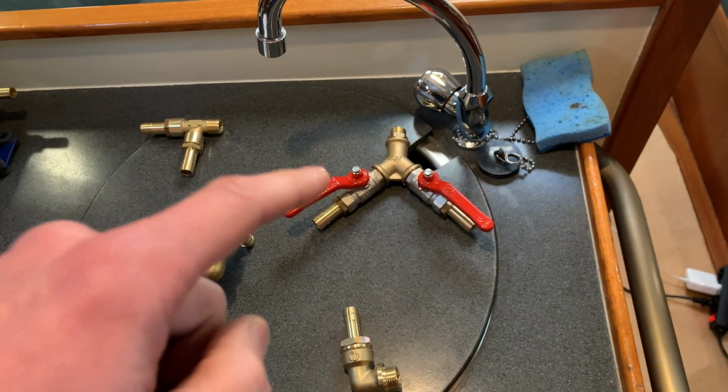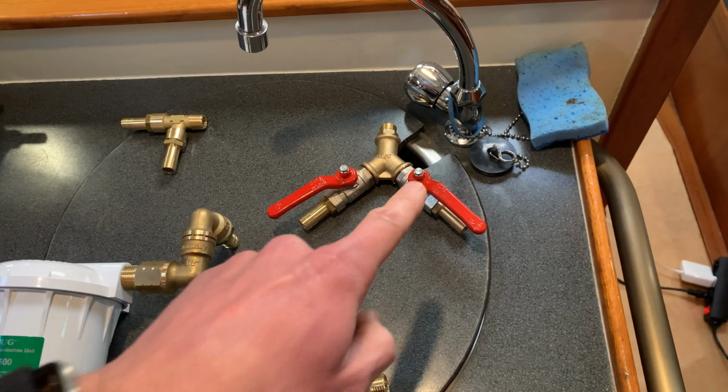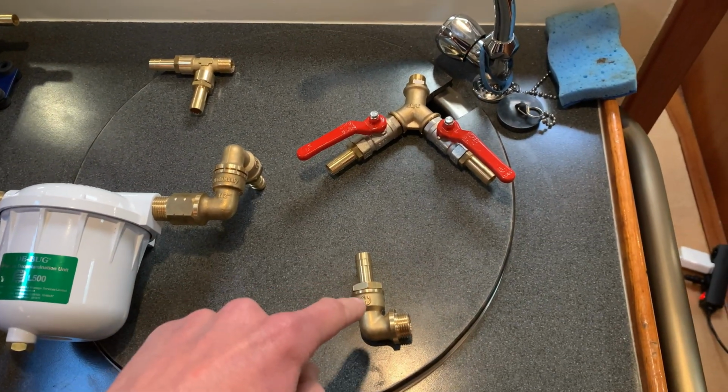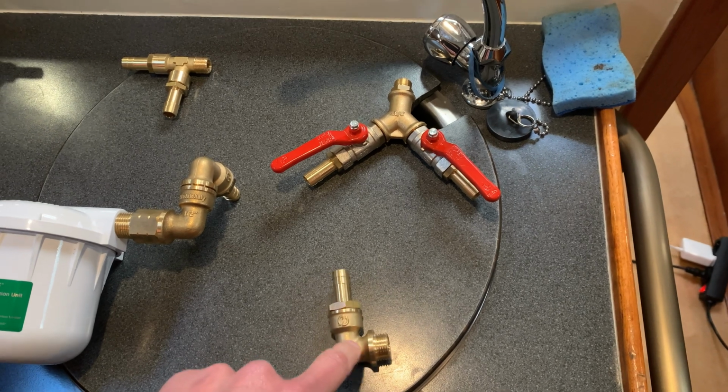Then to get the fuel back, we have the Y connector. One will be connected to the reflex stove, which is all the way down there, and the other one will be connected with a hose to the main tank. So this will be going on top in the main tank.